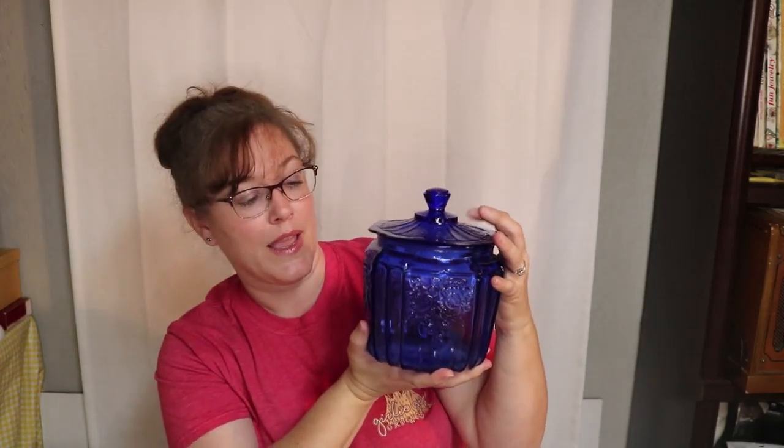Now, I had one of these before in an amber color, and it was a little bit different design, and it sold pretty quickly, and it sold well. This is the first time I've had the blue one, but I looked up sold comps, and they can be anywhere from $25 to $30. So, yeah, I was pretty happy about this find. Little biscuit jar, candy jar, cookie jar. You could use that multi-purpose.